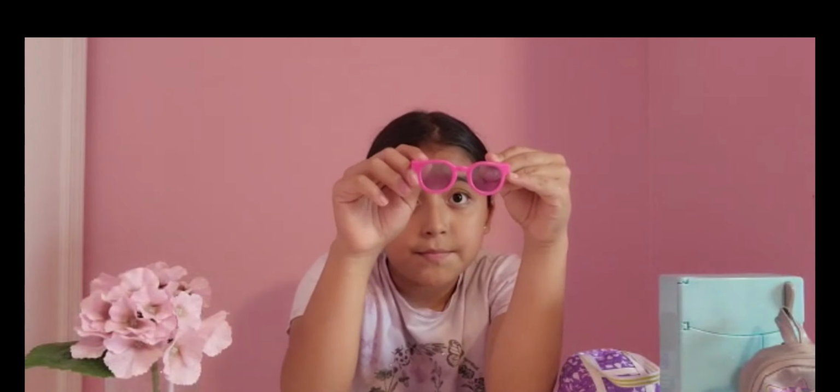I have these pink glasses. Look. Comment down below which one is better. This is option one. I'm gonna keep it out here. And then I'm gonna show you option two.